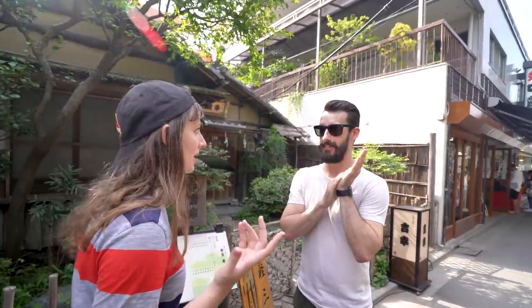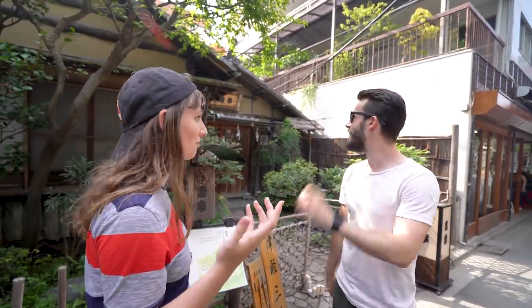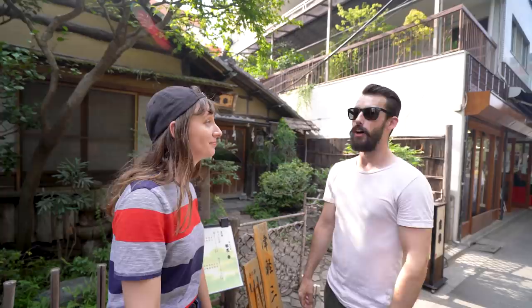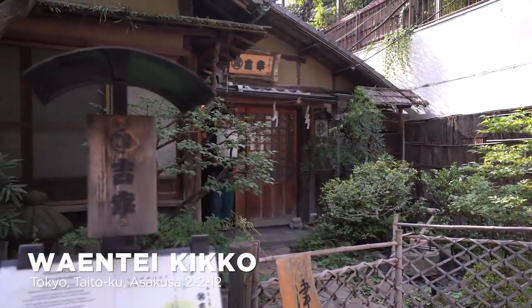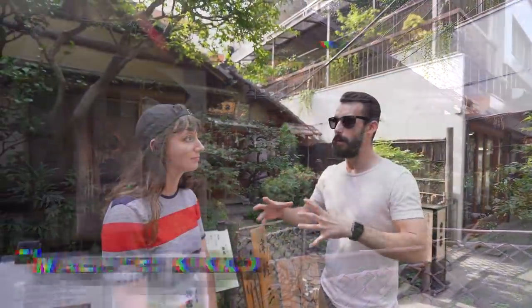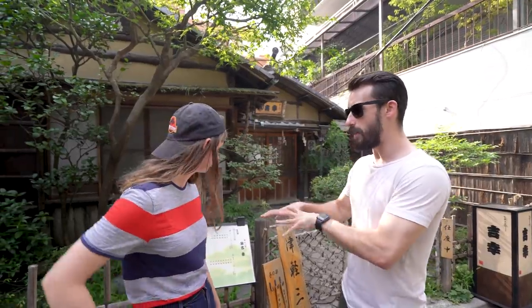So we only just walked like 1 or 2 minutes from Sensoji. And yeah, this is the first place. Can you explain where we are? Okay, so this place is called Kikko. It's kind of like a minyo sakaba, where they play shamisen while you eat. But this place specializes in really good Japanese food.